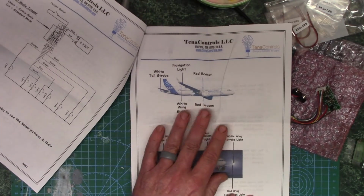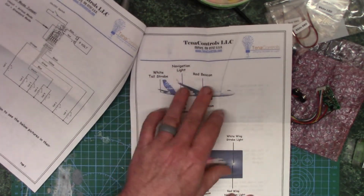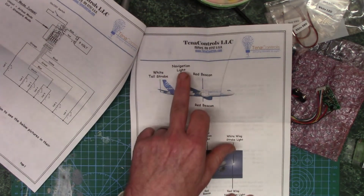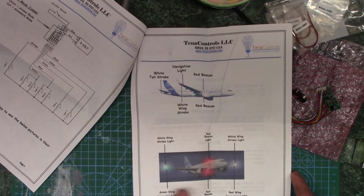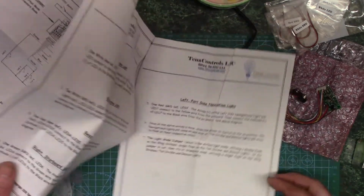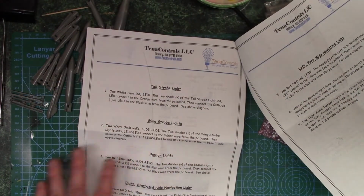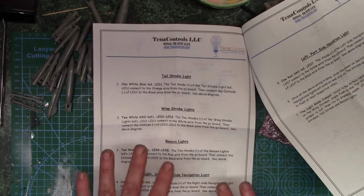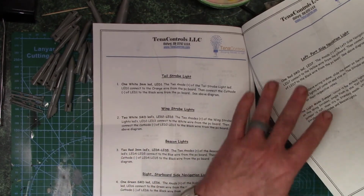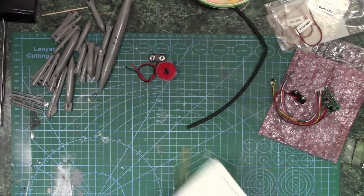And then he does give you a nice picture of where each one is supposed to go. He does this with starships too. Not the color, but he does let you know everything, like tail strobe, red beacon, navigation, white strobe, all that. Then he goes into telling you exactly what each LED, like 2 or 3, means, what it goes for, how to do it, and what you want to see. And same with this side, the navigation and port side. So that is awesome. I am excited.